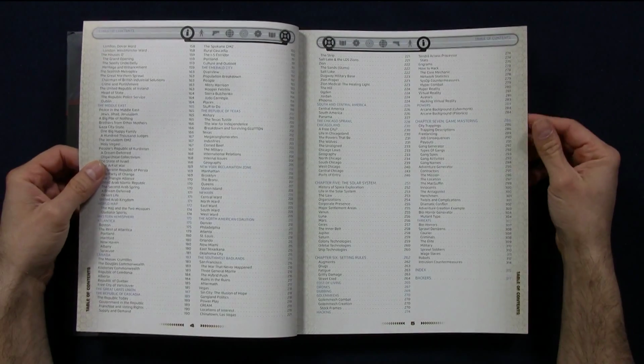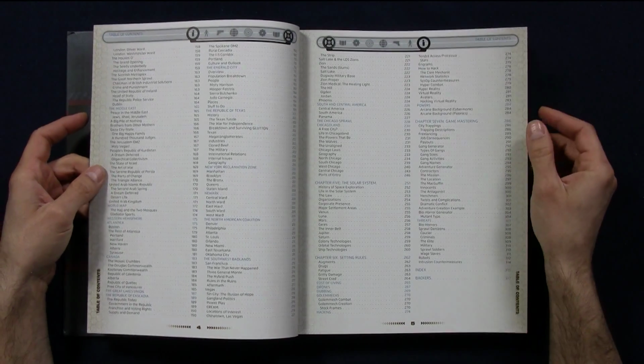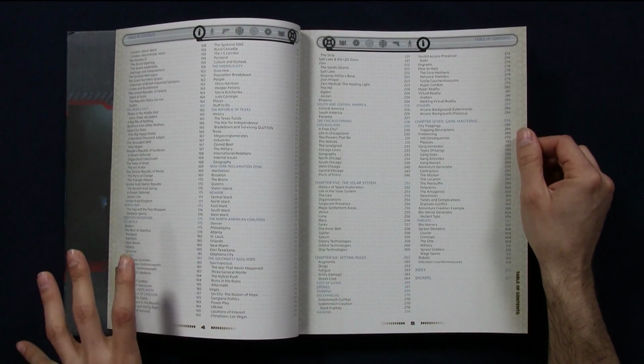And there is a lot of information in here. The game doesn't come with the rules for Savage Worlds, you have to have that separately, but it's all being geared out, and description and changes for anything that doesn't work with the standard rules and needs to be adapted to this cyberpunk setting has been provided, so you are okay.